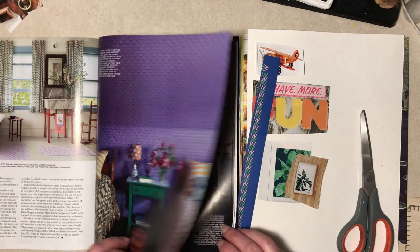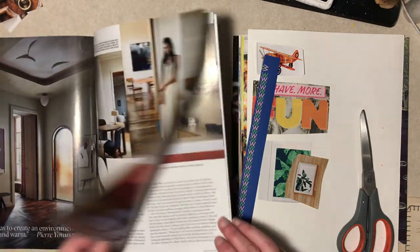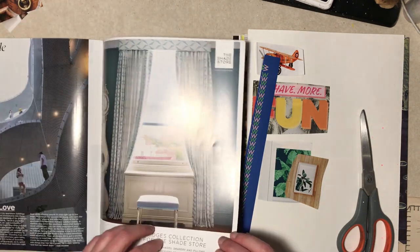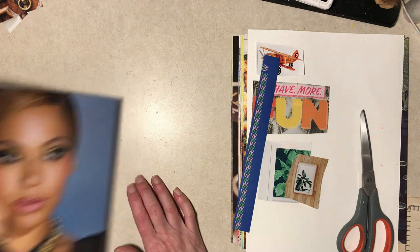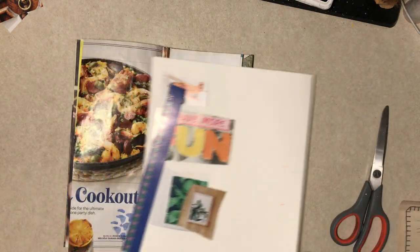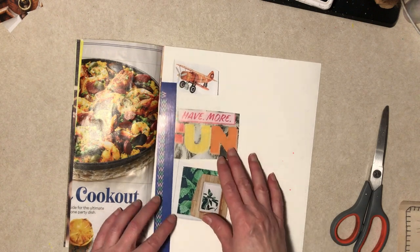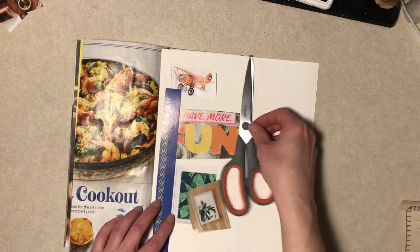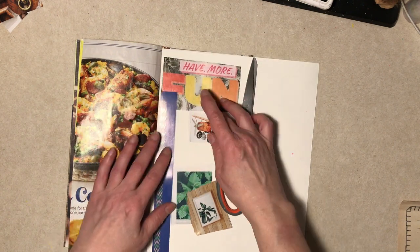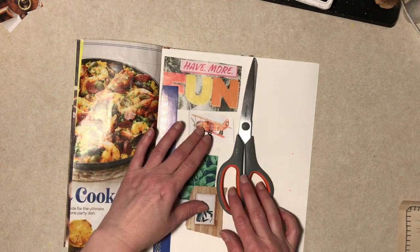Let's remember that if I ever need purple. And I'm sure that'll be in the uppermost of my mind the next time I need purple. Well, let's see if it was just half a page here. Kind of skimpy.